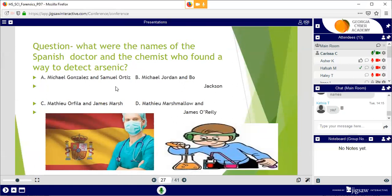What is Matthew Orfila considered? The father of what? Yeah, the father of toxicology. Good job, Courtney. So when we're talking about Orfila, we're talking about toxicology. He was one of the ones that helped us discover a way to detect arsenic. Awesome.